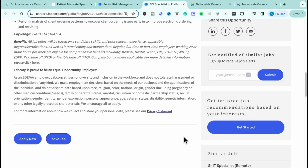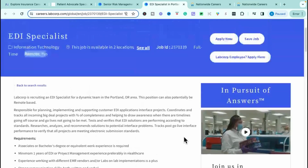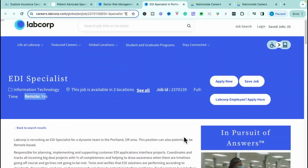Now, with this role, you are eligible for their benefits like medical, dental, vision, short-term, long-term disability, 401k, paid time off, company holidays, bonuses, and a slew of other benefits as well. So if you are interested in this specific role, definitely make sure you get over and you apply as soon as possible. This specific role is their EDI Specialist role.